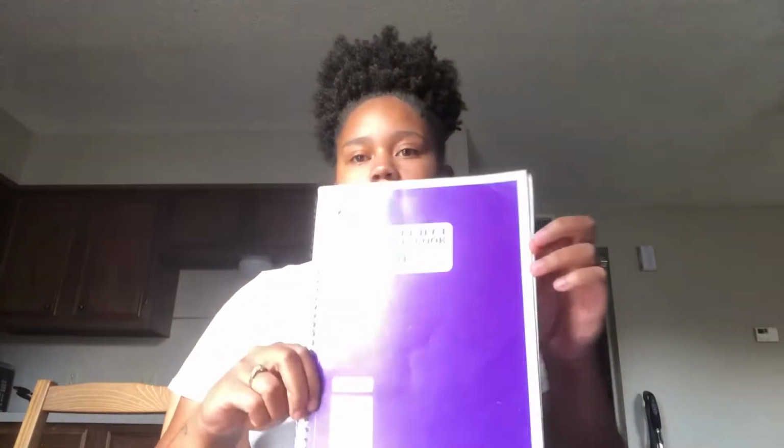So, the number one thing that I suggest is a notebook or a binder. This is one of the little notebooks that I use. I also have a pink binder, and I have multiple notebooks because you're going to need paper.